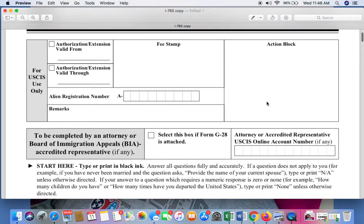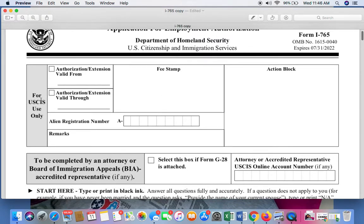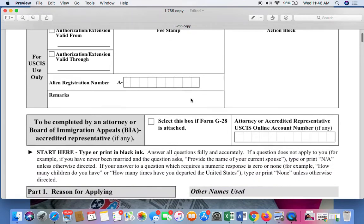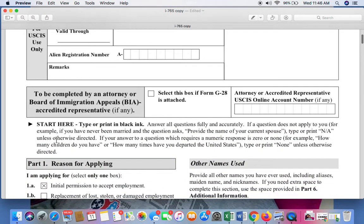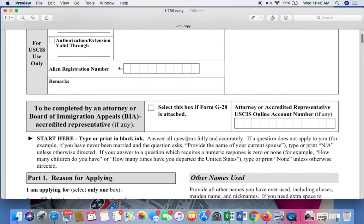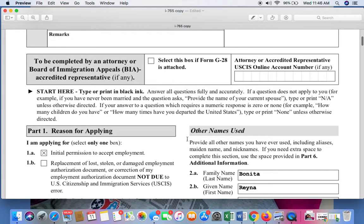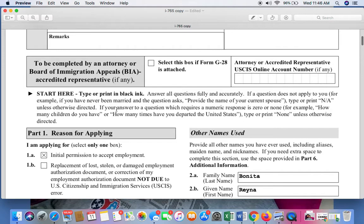Anyway, first, as you can see right here, it says this is for USCIS only, so this part we don't need to fill out. Let's start right here. And guys, don't forget to use a black pen, okay? If you're going to write it down by yourself, always use black pen, black ink. Always type or print in black ink, okay?